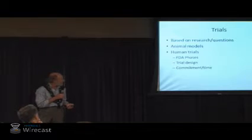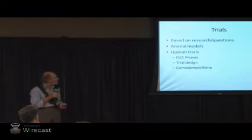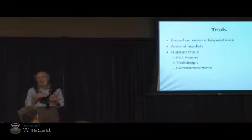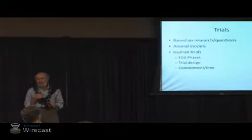Now let me talk about drug trials, because this will go into the next section. So these are drug trials more to try to extend the length of ALS.